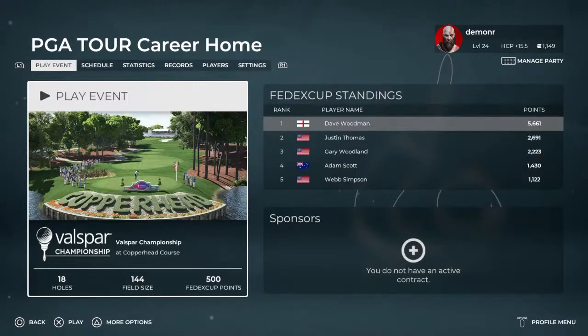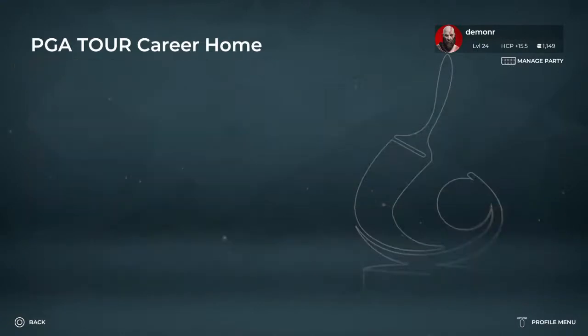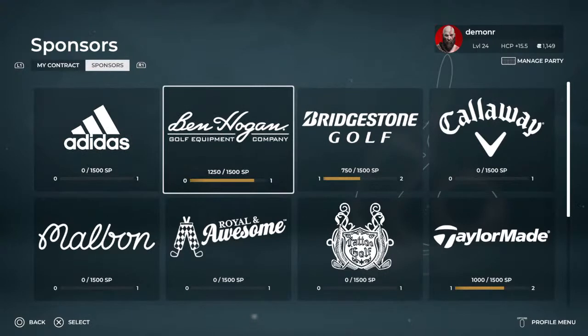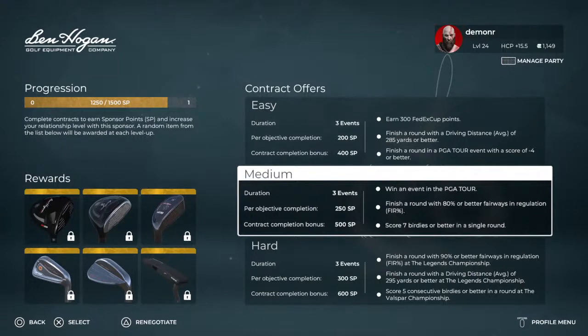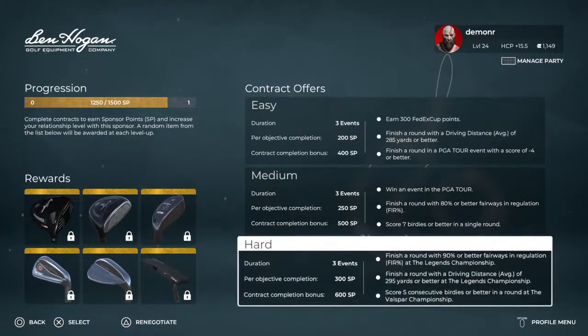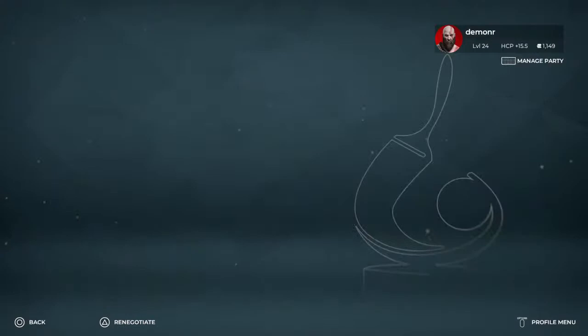Oh, Copperhead. Not my favourite course. What do I get if I unlock them? Is it just close? Oh no, it's clubs. Ooh, right, okay. So I need 250 points off them. Oh, so it's a random item from the list below. It's not the whole selection. Okay. Win an event in the PGA Tour, which round they turn better, some birdies, and then a single round. Okay, go on, we'll go with that one. Why not?